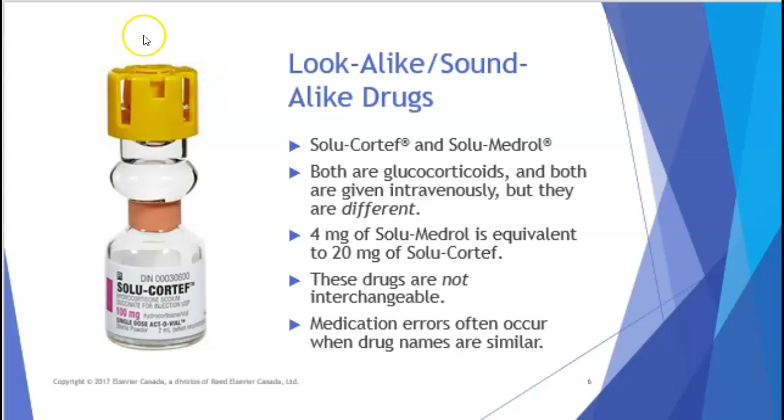Now both of them come in a vial that looks a little bit different than what you're used to seeing. What you do is you push this cap down. The fluid is in the neck of the bottle, the powder's in the bottom of the vial. When you push the cap down, it forces this stopper out, which allows the fluid to mix with the powder. You shake it up, you knock the little cap off the top, and then there is a stopper that you can empty the vial into a syringe to give it IV. So both of them, like I said, do look alike, but they are not interchangeable.